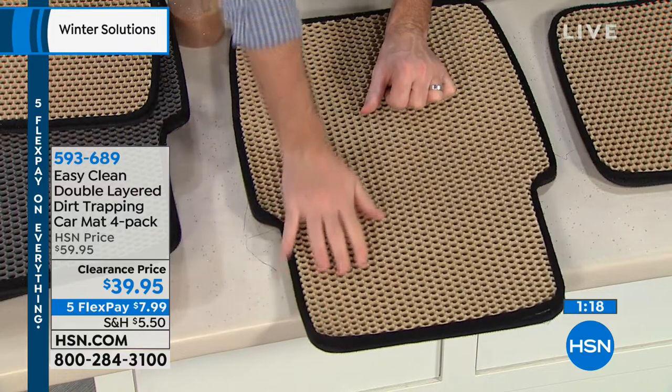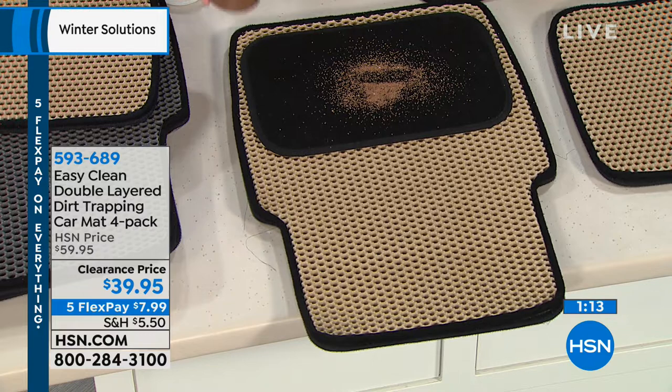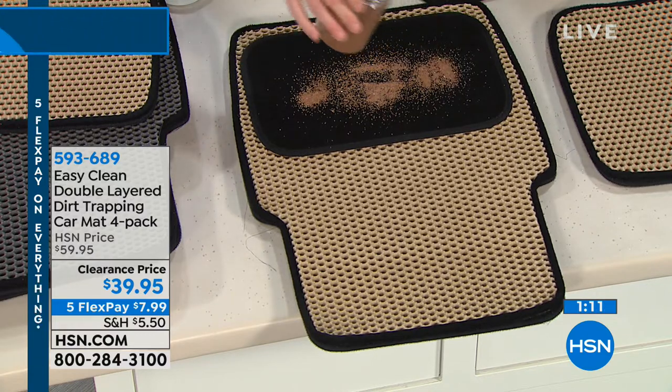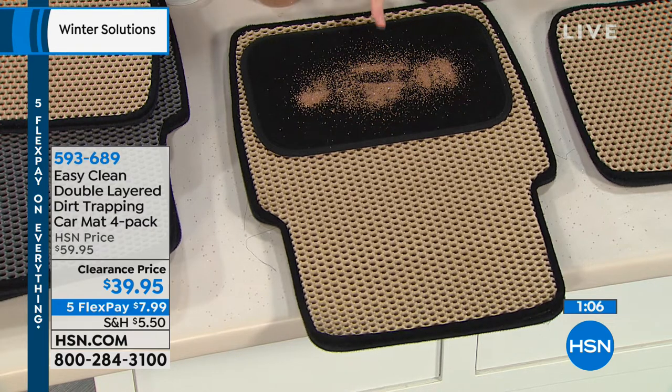I mean, and show this one again. This is what you normally have. And I have a tiny bit on there. But again, every little crumb shows up if you have the black, or if you even have that beige interior, the same thing. So that's what we're trying to avoid.